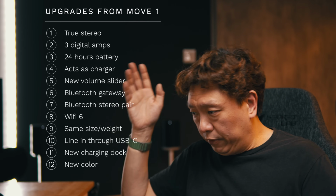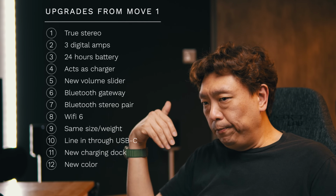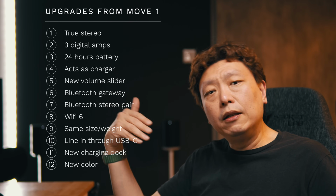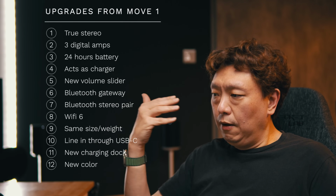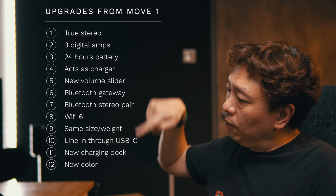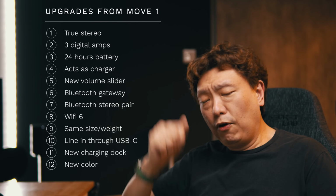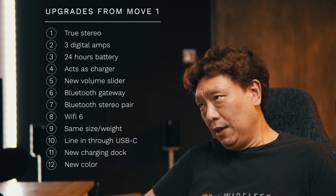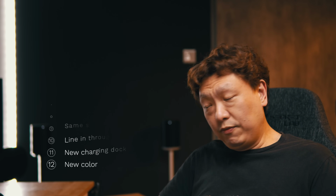So these are the 12 things that I've listed right here that will make the Sonos Move 2 distinct and different and feel like an upgrade that is worth $50 for those Move 1 users out there. So pick anything from this list, or spread the $50 across this list, and at $4 for each feature, maybe it is worth an upgrade. But that is assuming you have a Sonos Move 1.